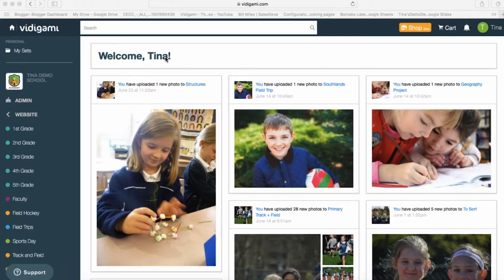So when I first log on as an administrator, the first thing I see are these photos here. This is my feed. I can click on go to album and it'll take me right into the album, but as an administrator, it pushes to me everything that's been newly uploaded. So any of the recent uploads. So I can really keep my finger on the pulse of what's coming into the system.